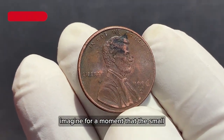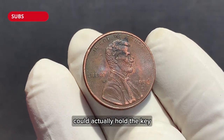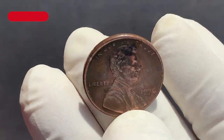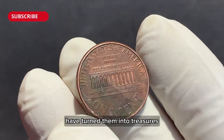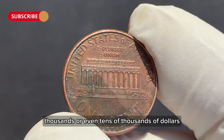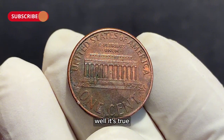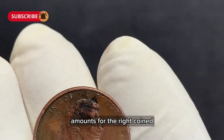Imagine, for a moment, that the small, unassuming coin most people overlook could actually hold the key to a life-changing discovery. While most pennies are worth just a cent, certain rare varieties and minting errors on this specific year's coin have turned them into treasures valued at hundreds, thousands, or even tens of thousands of dollars. Sound unbelievable? Well, it's true. Some collectors are willing to pay extraordinary amounts for the right coin.